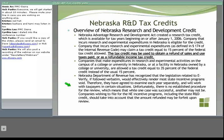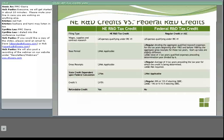Okay, we can go to the last slide here, which shows our table of the differences or similarities. Again, from a wages, supplies and contract fees standpoint, you see that both follow Section 41. A base period is applicable. Gross receipts is not applicable. For the state credit, it's dependent upon that federal calculation. The credit's 15%, and it is a refundable credit.